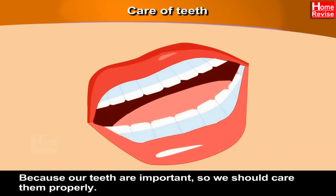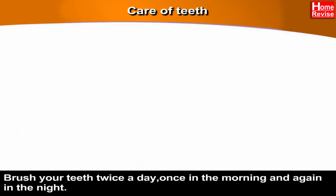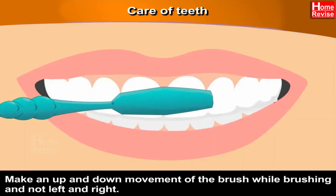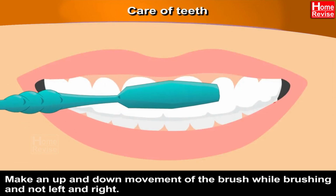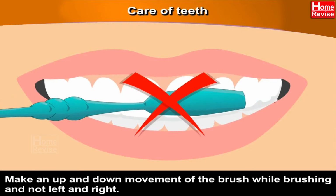Care of teeth. Because our teeth are important, we should take care of them properly. What we need to do is brush your teeth twice a day. Once in the morning and again in the night. Make an up and down movement of the brush while brushing and not left and right. Will you remember that?